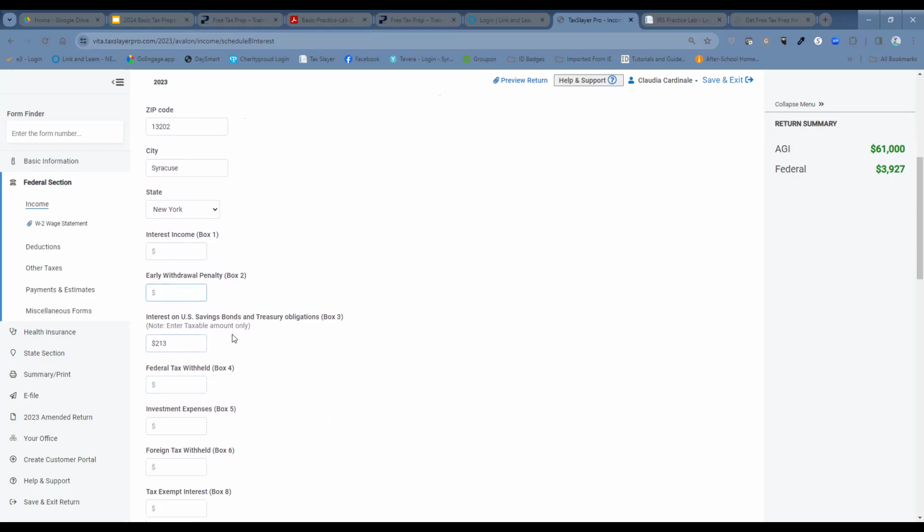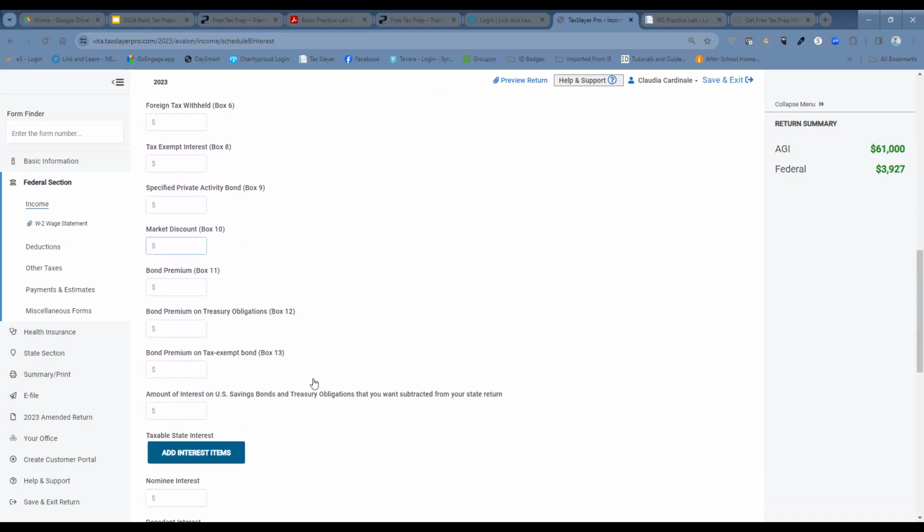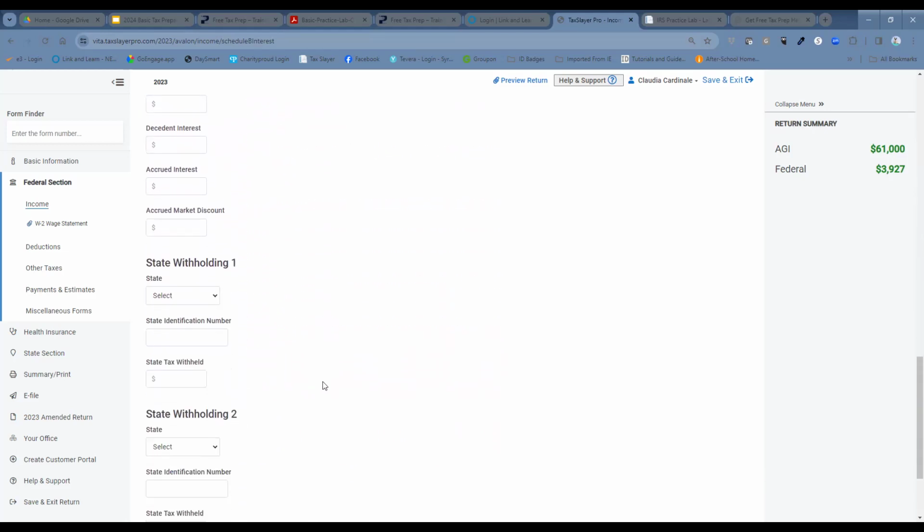Right here. And we're just going to scroll down until we see state withholding. So you won't see state withholding on most of these, because a lot of people don't pay taxes on it. They don't do anything like that.